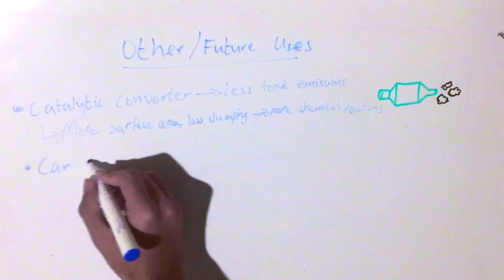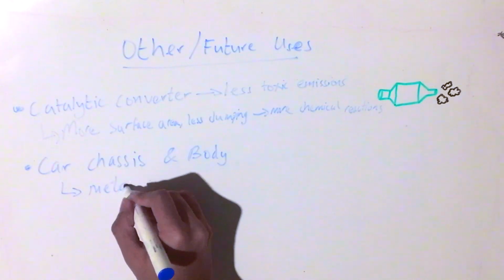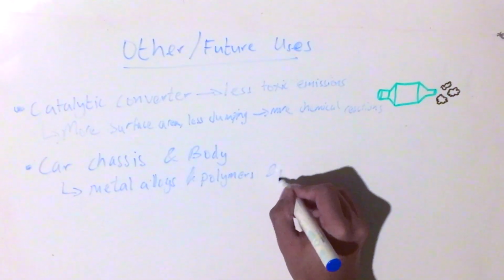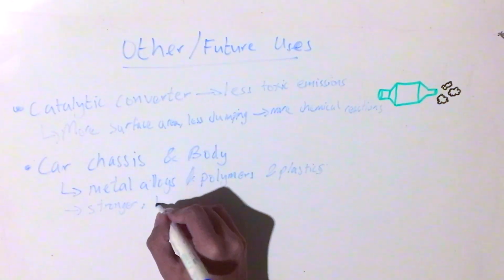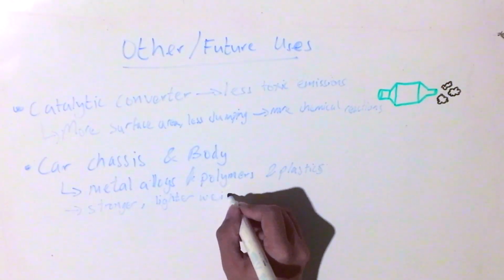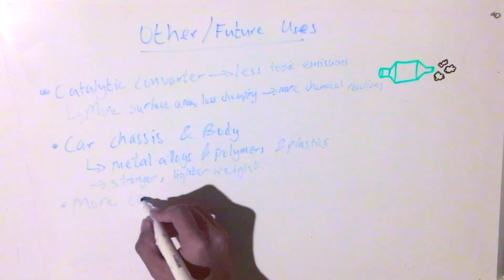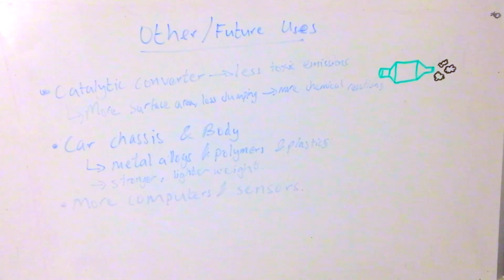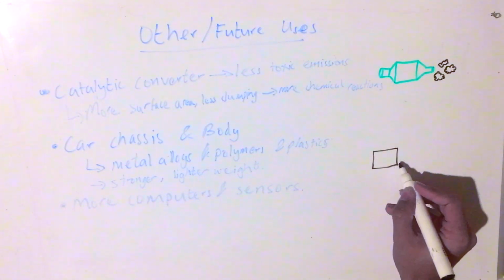Also, new metal alloys, polymers, and plastics are being developed for the chassis and body of a car. These cause them to be lighter for fuel efficiency and stronger for safety. Modern cars are filled with computers and sensors. And in the future, we will need faster and smaller computers for self-driving cars.